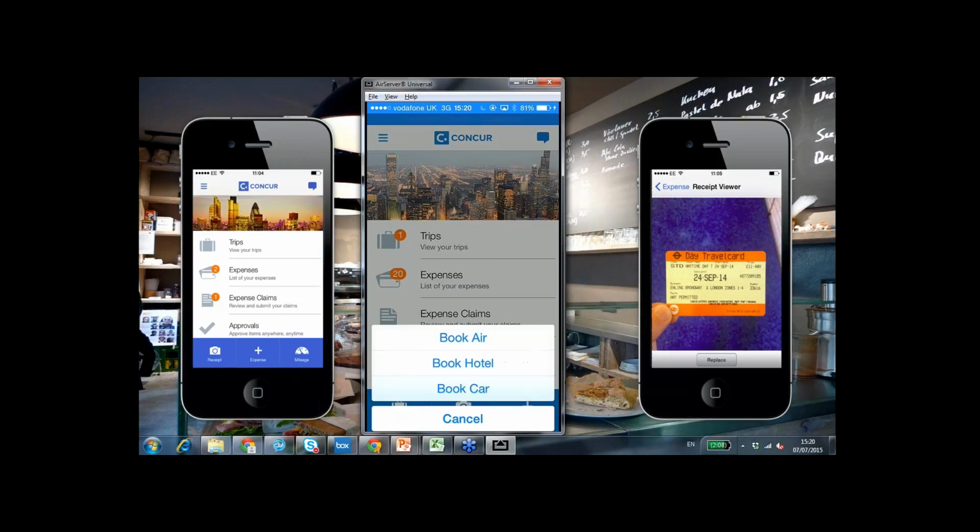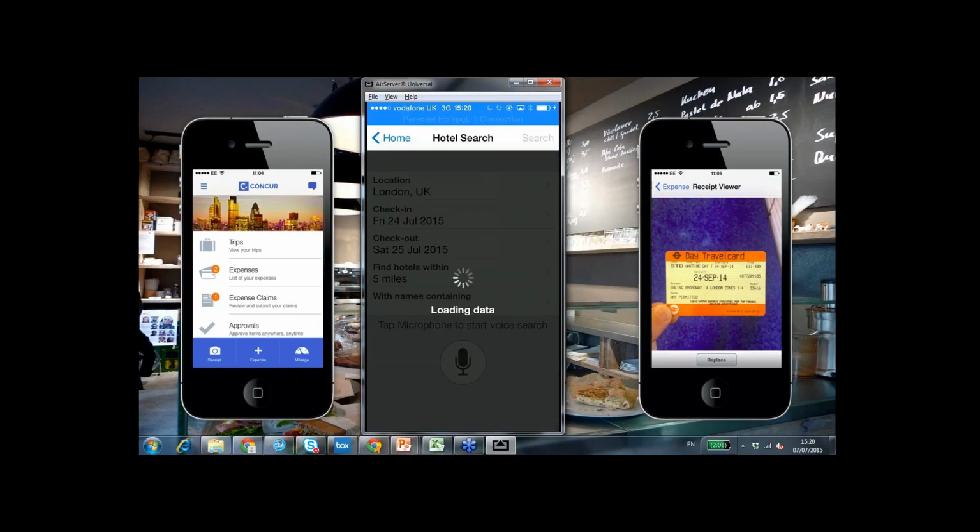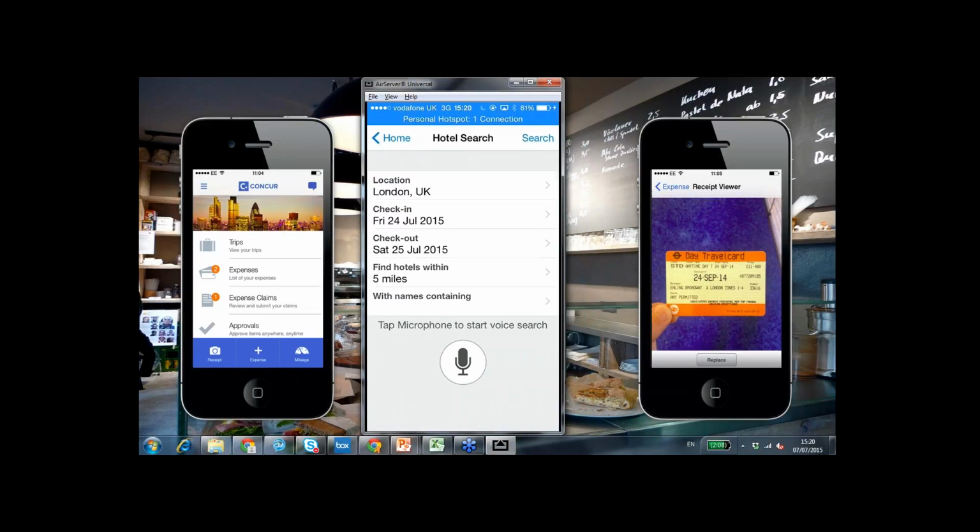And I'm actually going to show you one of the nifty features of booking travel and how it ultimately helps your company reduce spend. So I'm going to click Book Hotel there. And it's pulling up an example search. So I want a hotel on Friday evening in London. I'm going to click Search.